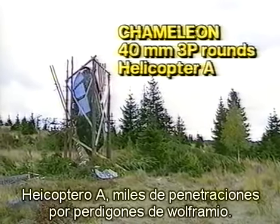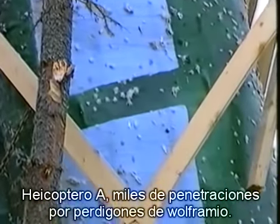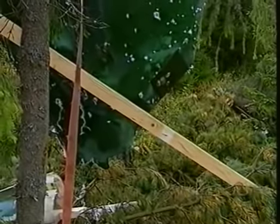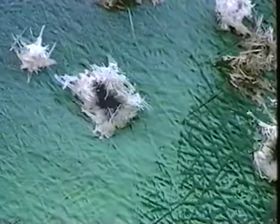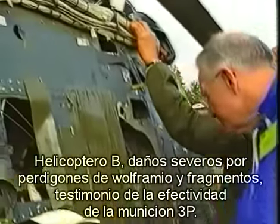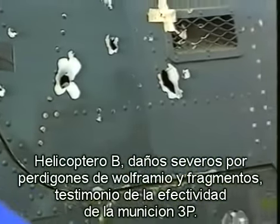Now let's take a closer look at the results. Helicopter A. Thousands of penetrations by tungsten pellets and fragments. Helicopter B, severe damage caused by tungsten pellets and fragments. The ultimate proof of the effectiveness of Bofors 3P ammunition.